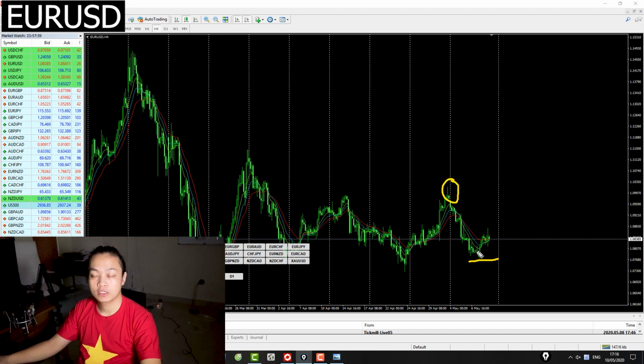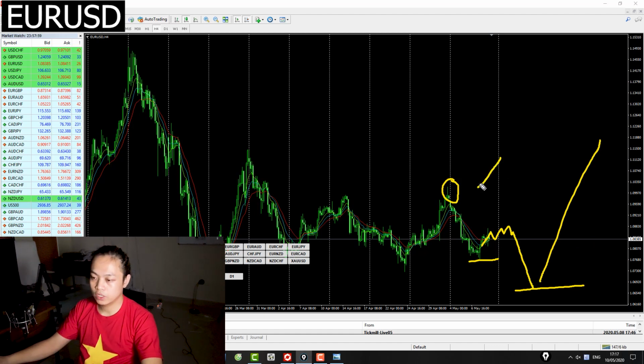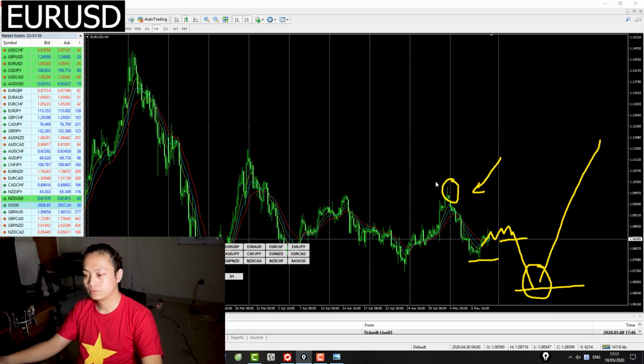So what is my prediction for this week? The price will have a short corrective structure, and then we'll have another lower low. Could be until this level before we have a stronger uptrend. So if you were in the trade from here, then you may consider moving your stop loss and adding some more sell trades in here if you're interested. Otherwise, just sit back and look for a buy setup at this level. That is the plan for your EURUSD.